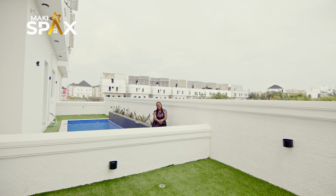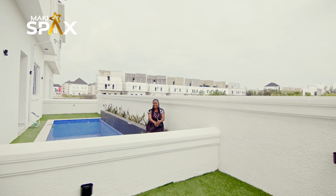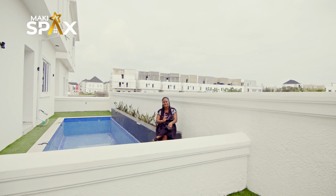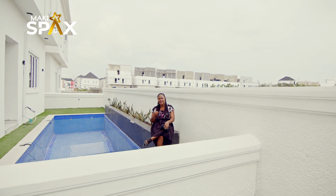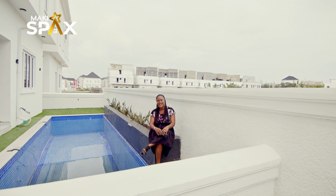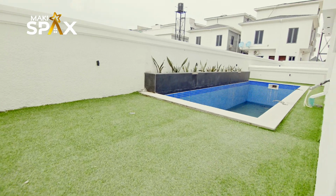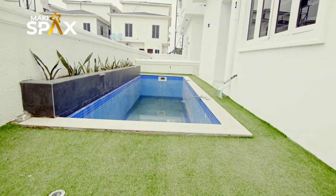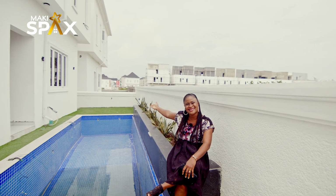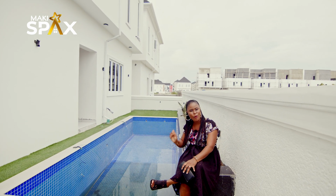Hope you had a nice view with me. You've seen the property. It's actually beautiful. It's beyond one's imagination. It comes with everything, the finest of aesthetics, the finest of architectural design, the finest of the beautiful smart features. So this is a swimming pool. I told you it comes with a swimming pool. We are right here with the swimming pool. Lots of artificial grass surrounding it. You can decide on that side to have your table and chair where you can sit and have a beautiful time after the day's stress and work.